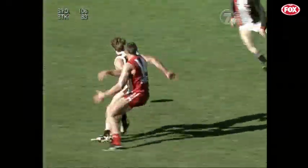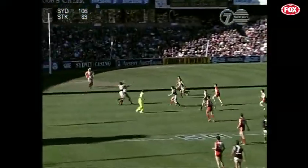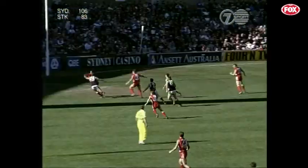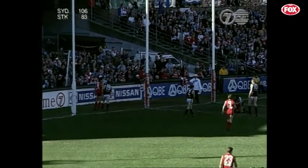No, he's got to apply the tackle on Warp. Now Kelly can't take it back to Lowe. Swings it back inside 50. Aruz pushed into it, couldn't take the mark, but this defence, Seymour, he's in trouble now. Free kick paid for incorrect disposal.